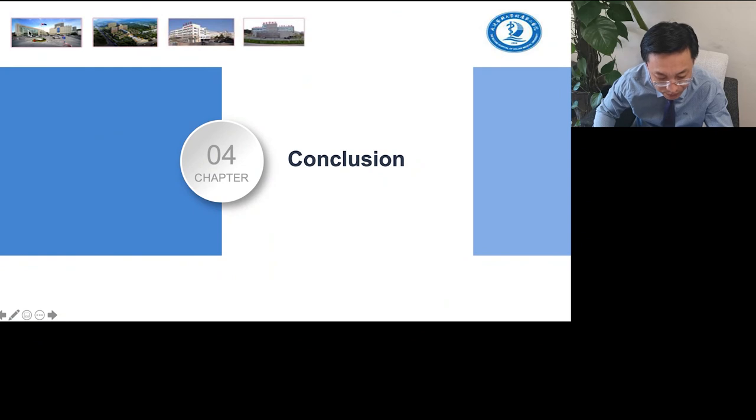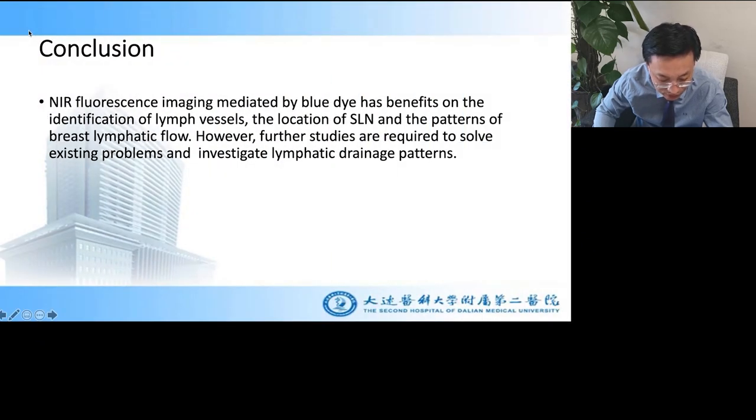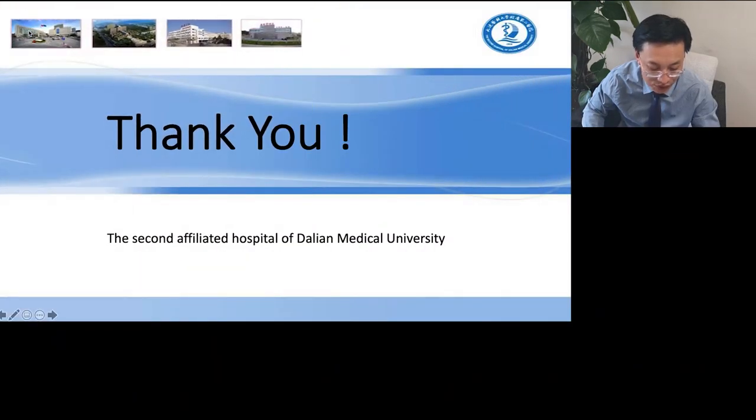At last, based on our research, we concluded NIR fluorescence imaging mediated by blue dye has benefits on the identification of lymph vessels, the location of SLN, and the patterns of breast lymphatic flow. However, further studies are required to solve existing problems and investigate lymphatic drainage patterns. Our study requires further research, and we highly appreciate your suggestions.